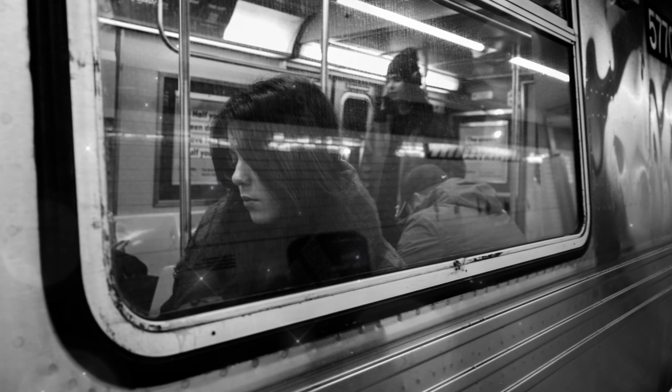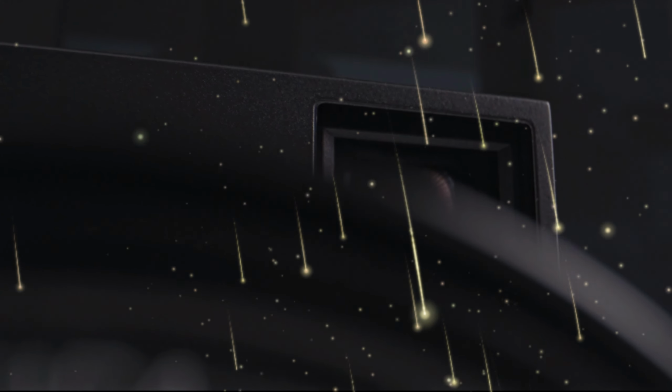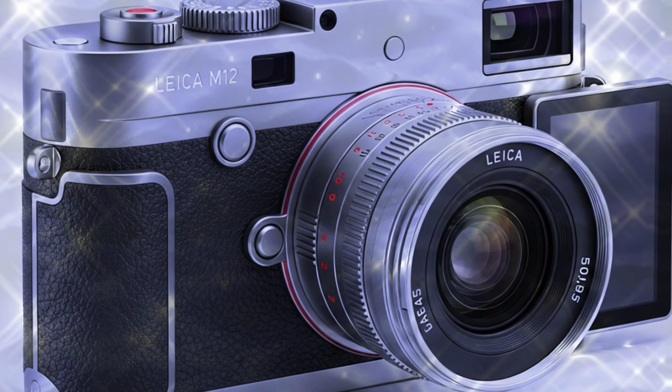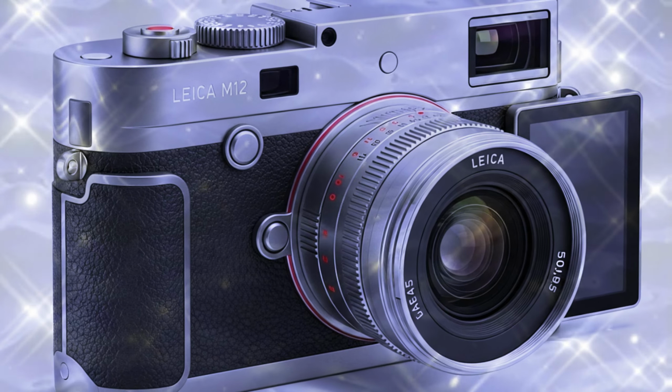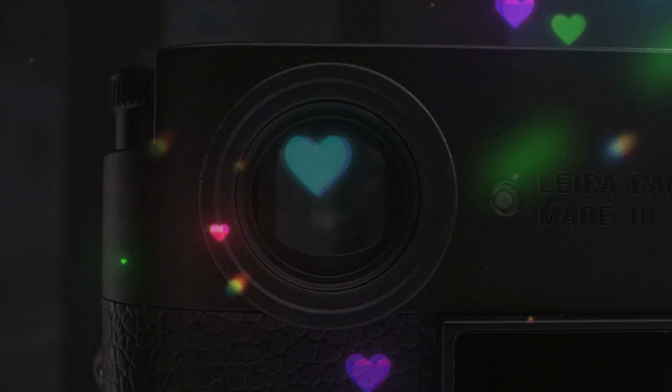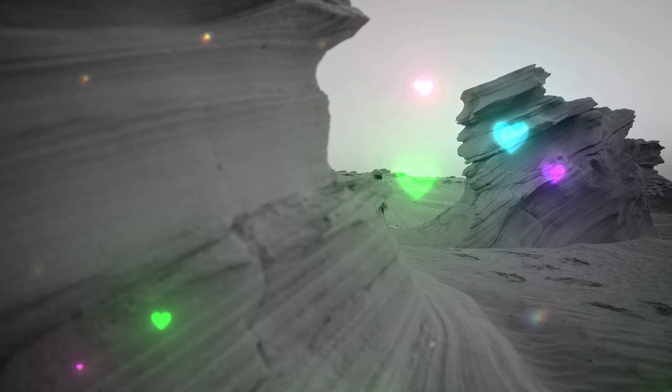The purists are nervous, the tech enthusiasts are salivating, and the competition is terrified. Because the rumors are no longer just whispers in dark rooms. The Leica M12 is real. And it is about to break every rule that Leica itself spent a century writing.